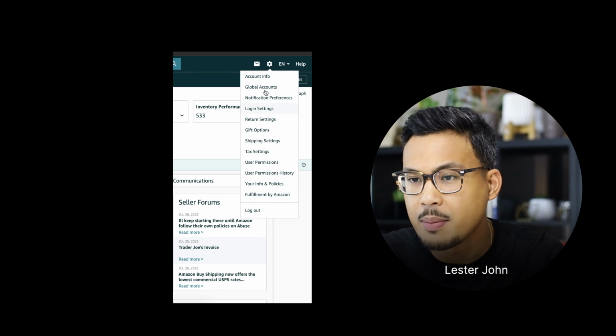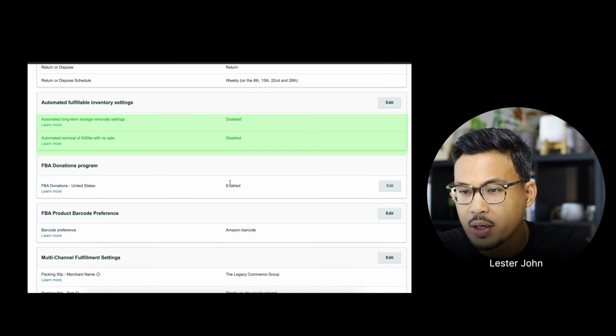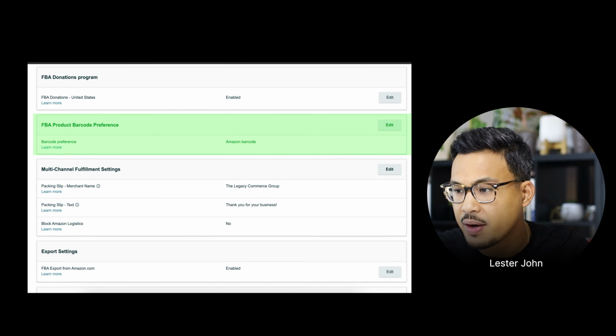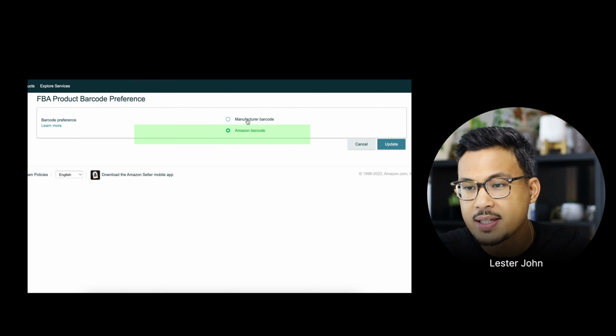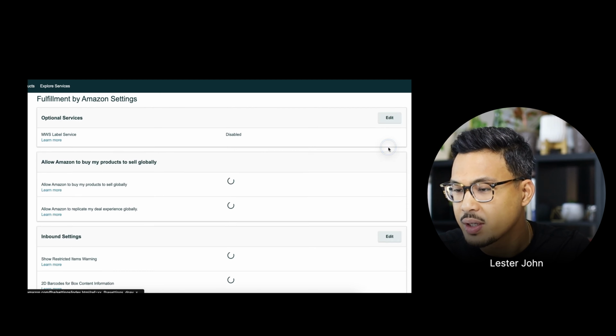Here's how you turn off commingling. So we're going to be at our Amazon Seller Central dashboard, then we're going to go to Fulfillment by Amazon. You're going to scroll down where it says FBA product barcode preference, and we're going to click edit. One is the barcode preference under Amazon barcode. So go ahead and click that and hit update.